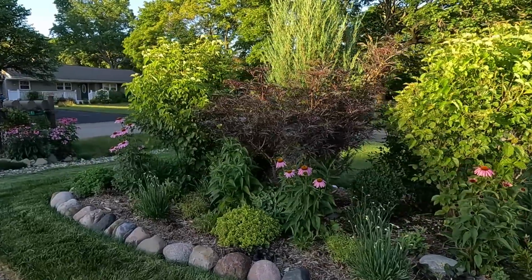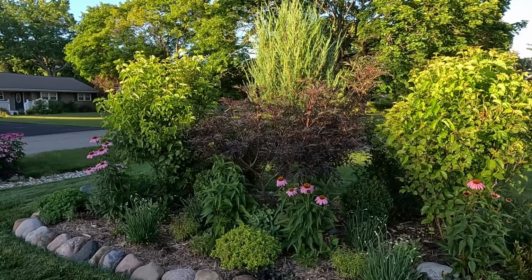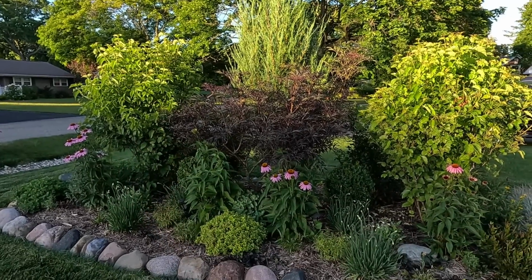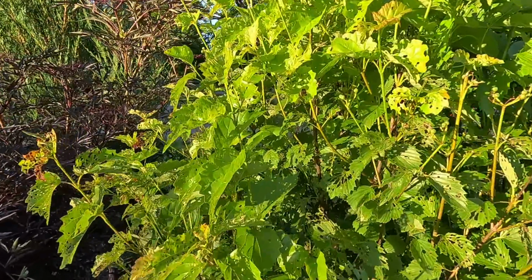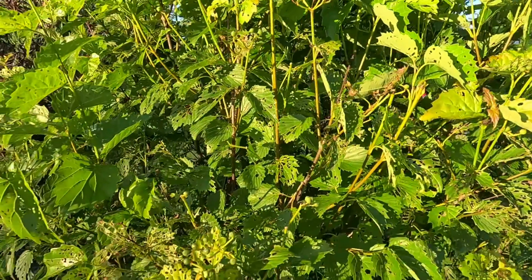This garden bed is looking really good. I still am planning to take out these viburnums this fall. So I'm going to be cutting down both of these because of the viburnum beetle. You can see even after we had some really nice new growth, we've gotten lots of damage on the leaves, and I know they're there.